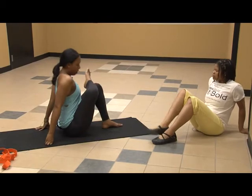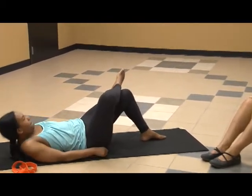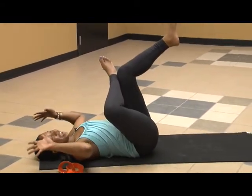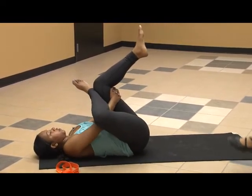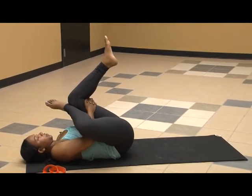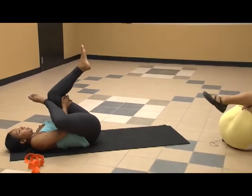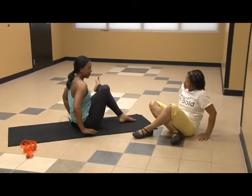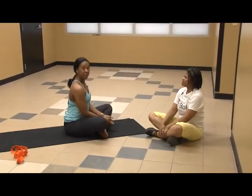If you want even more, you can keep your legs just as they are. Come down to your back. Lift the left leg off the mat. Your hands wrap around your left hamstring, and then you can use your arms to pull your left leg even closer to your body. Okay? And then you would do that on the other side as well. So those are just some simple things that you can do to try to open up your hips and your hamstrings.